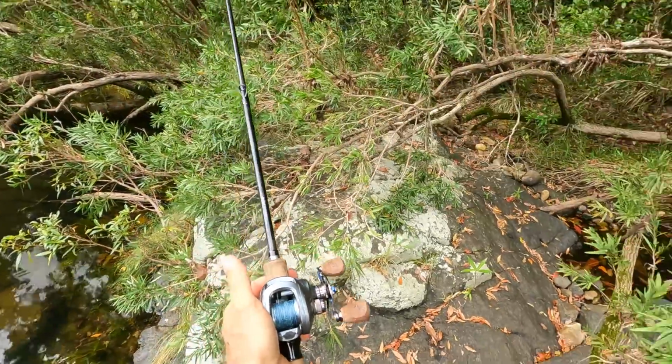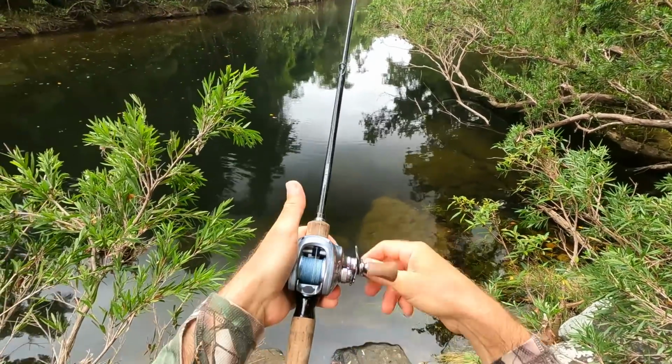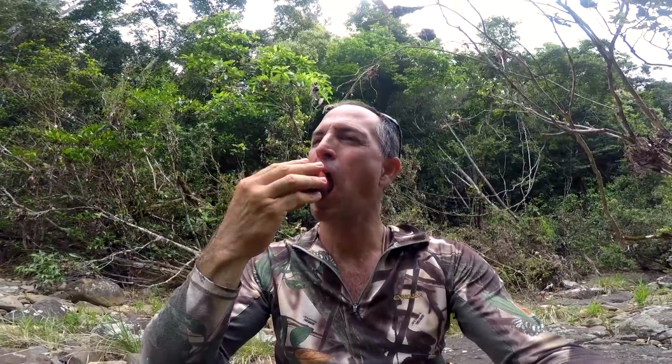Oh, what a pain. That's not exactly the reason why I brought 2 rods, but it's going to come in handy. And while I'm at it, I'm going to change back to the soft plastic. They're just refusing this hard body way too much. While I'm re-rigging, I thought I'd have a little snack.